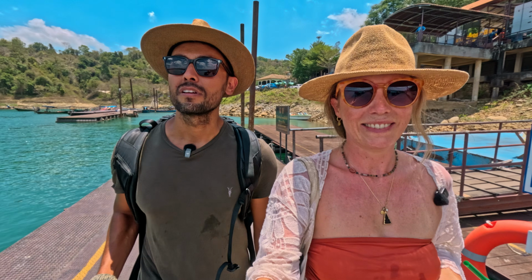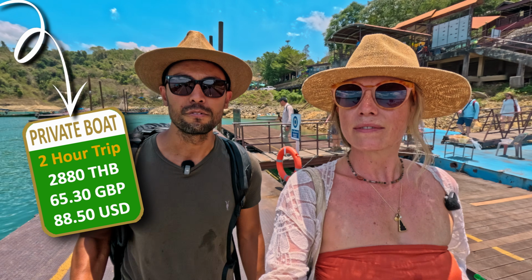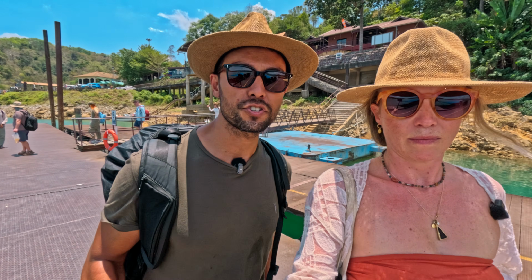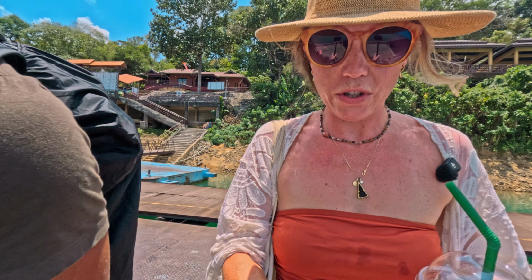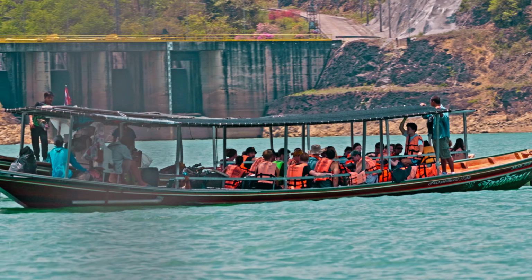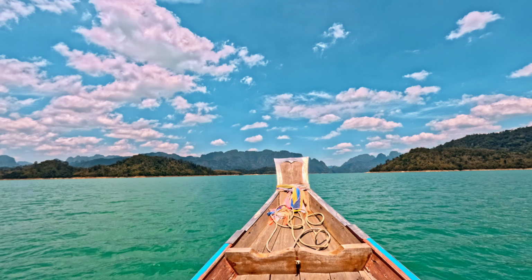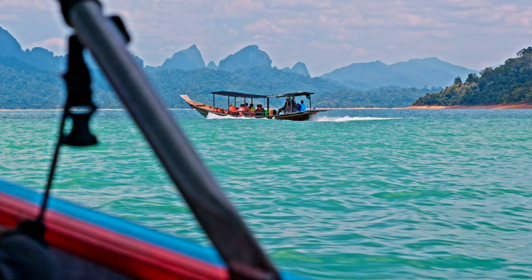Just about to get on the boat. We paid 2,880 baht for the two of us, which was including the national park fees, which we feel like is a bit more expensive than when we came in November, but I'm not sure. Maybe because it's later in the season, maybe the price has gone up. It's 2 hours on the boat. So for just under 3,000 baht, you can get a private boat for 2 hours, which is enough time to get to the main highlight of Cheow Lan Lake, to stop at some of the floating bungalows for a drink and then get back to the pier. And the views are breathtaking.